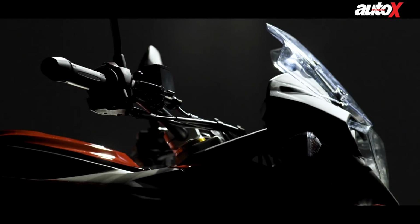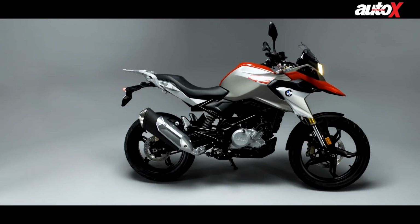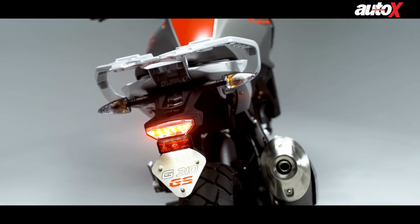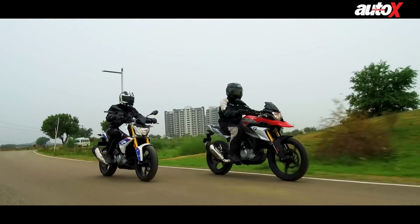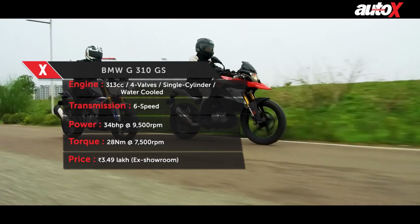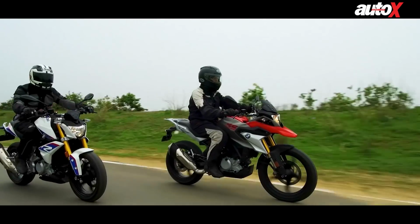The G310 GS, on the other hand, looks every bit like a BMW Adventure Tourer with its typical beak-like front design, a small windshield on top, and of course, the massive luggage rack in the back. Both the BMWs are built on the same chassis as the one on the TVS RR310. As similar as both appear on paper, their nature couldn't be more different.